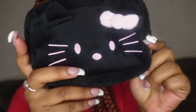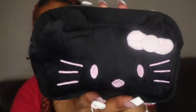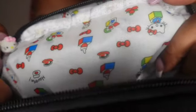Everything on Temu, for real, comes from China, so it's a little bit cheaper. This Hello Kitty cosmetic case has the light pink Hello Kitty face with the bow. It's super cute. On the inside, and everything I paid for was less than $10. Literally everything on there was less than $10.